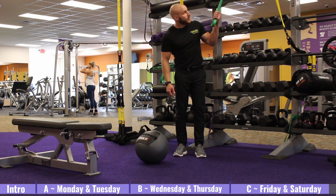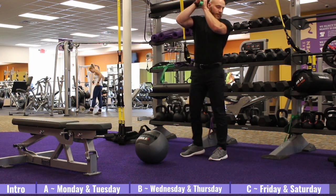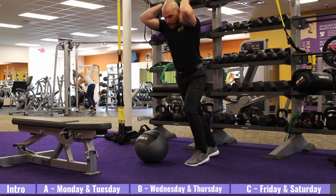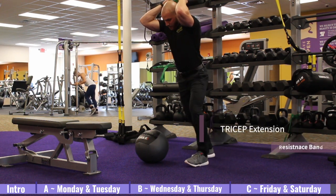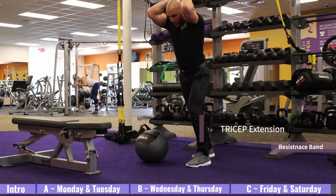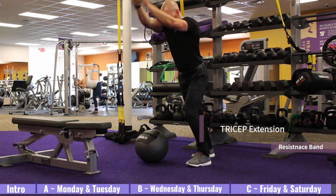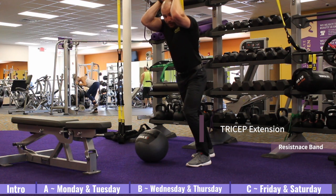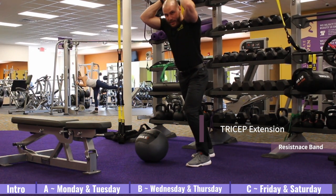Keep these nice and close to the rig. We're going to utilize the resistance band attached to the top of the rig here for our overhead tricep extension. Good split stance, weight evenly distributed. Elbows up by the temple. Extending those forearms. Keep that core engaged so it's not rocking us back, and we're isolating the back of the arms.